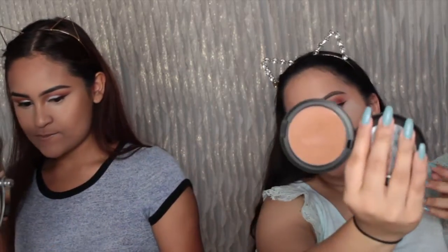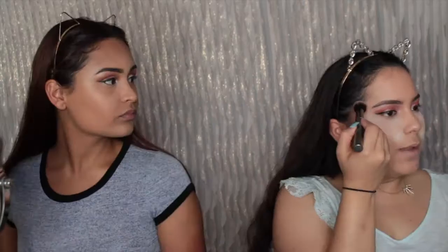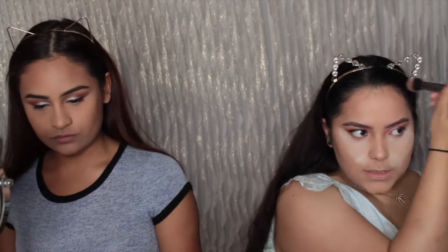Okay, so then to set my contour, I'm going to use my MAC bronzer, the bronze shade, the one that's like a light shimmery bronzer. Love this thing. And then to do that, I'm going to use my G40 from Morphe. I've been going from right here and blending in. Yeah. So this brush makes it a lot easier when you're doing that.